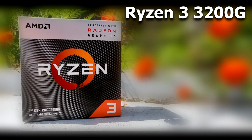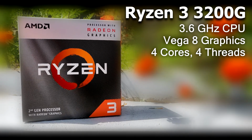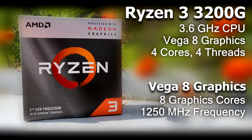AMD's Ryzen 3 3200G CPU is a 3.6 GHz CPU with Vega 8 graphics, which is the integrated graphics. It has 4 cores and 4 threads, 8 graphics cores, and 1250 MHz graphics frequency.